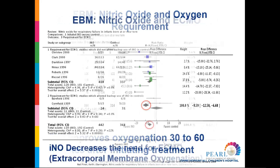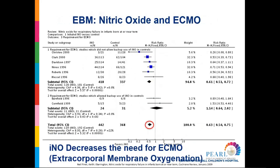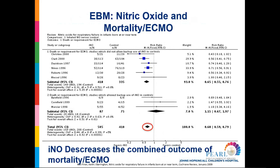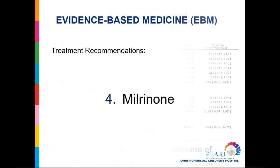Again, we know this evidence. I'm just showing you this so that you have this clear in your minds. It also decreases the need for ECMO. So if we're looking at whether to start nitric oxide for a patient who may be going to ECMO, this is 100% what you want to do. It also decreases the combined mortality and ECMO. So it's not only just, will this baby go to ECMO, but it also decreases the mortality.